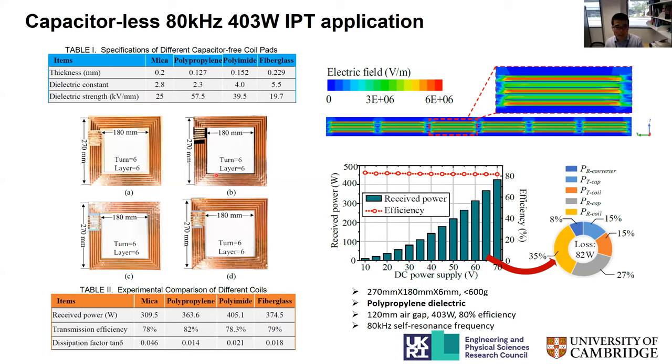And that is also quite popular for robot or drone power charging, and that needs something extremely small and light. So we have this embedded coil to completely eliminate the compensation capacitors to reduce the size and weight.